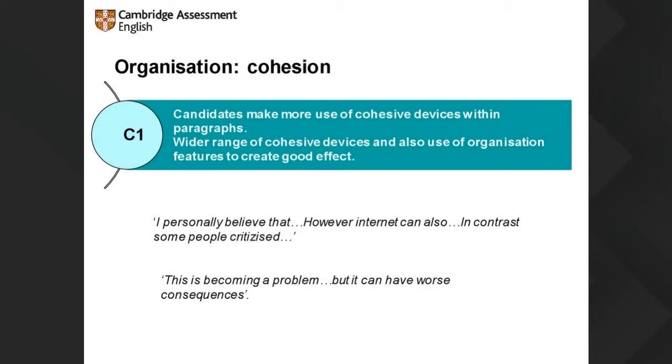So with cohesive devices beyond linking words, we're talking about an effective use of pronouns, referring forwards, referring backwards. Like we see, this is becoming a problem, and then blah, blah, but it can have worse consequences. So keeping a thread moving across longer sentences or, as we said, within paragraphs.